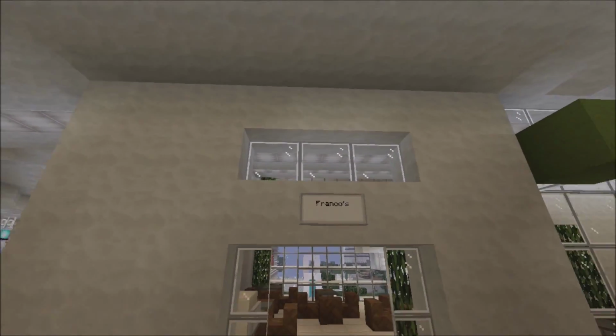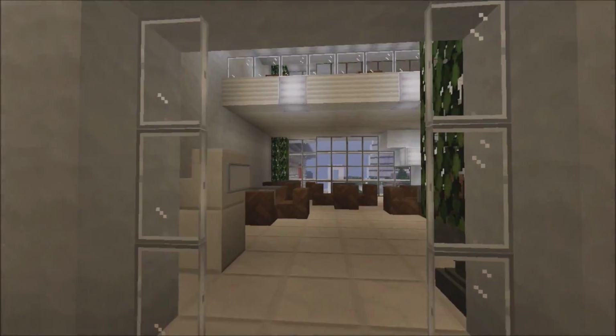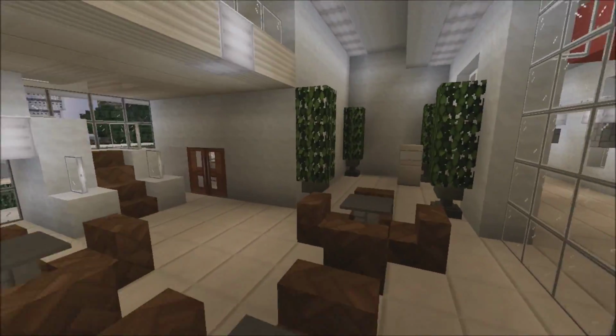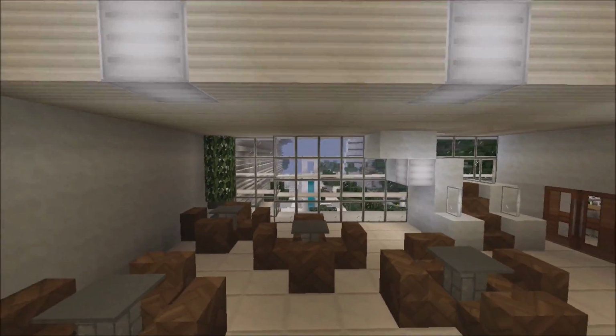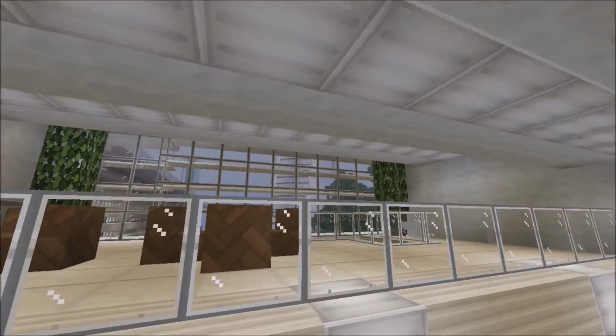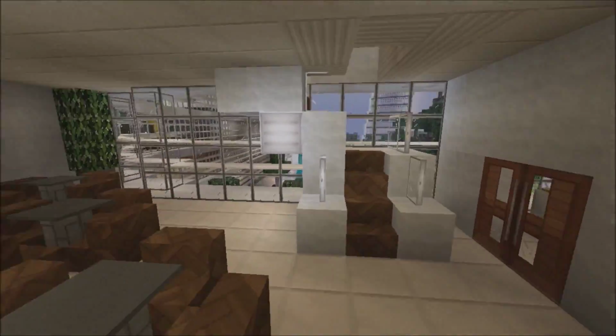But this is, what's this called? Franco's, and it's kind of like a spin-off of Bella Italia. I think that's what it's called. If you've ever been to Bella Italia, it's just an Italian restaurant. So it's kind of a spin-off of that, and obviously we have the richer area, the nicer area for like dates and stuff, and here we just have basic dining.